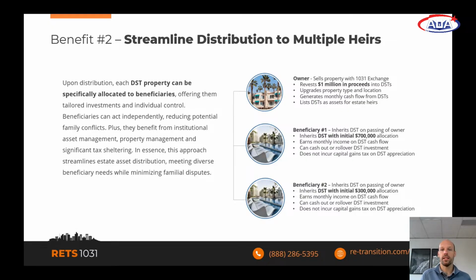Given the fact that DSTs are already an ownership structure that allow for fractional ownership of large institutional quality properties, you could specifically identify individual DSTs to go to each beneficiary, or you could take all of your DST ownership. Say you sold a 10-unit apartment building for $3 million or $2.5 million and exchanged into 4 or 5 different DST properties. You could divide each of those properties up equitably among your beneficiaries so that they each have a piece of that overall DST portfolio.